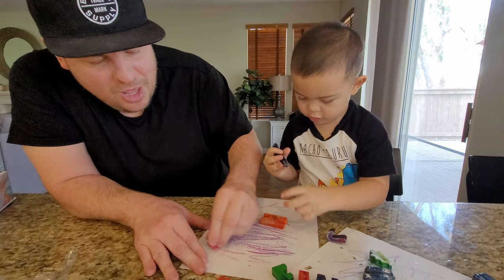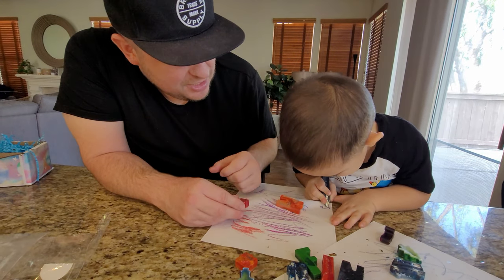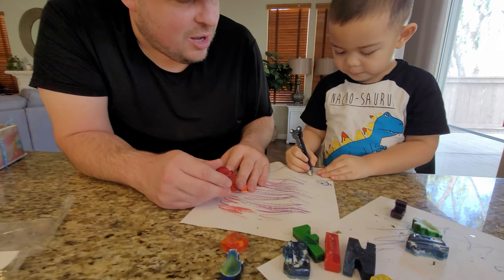Daddy draw. Purple, purple, purple. Oh, I'm gonna draw with Santa. Elf. Oh, you draw your name, yeah. I said, draw an elf. Draw an elf. That is so awesome.